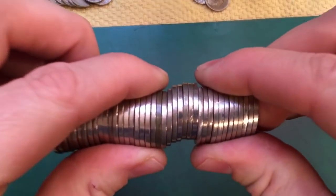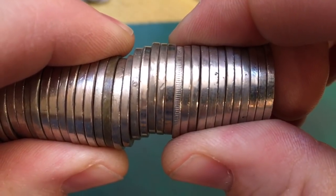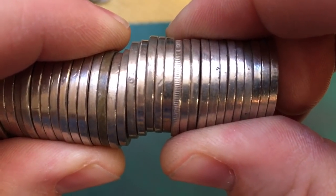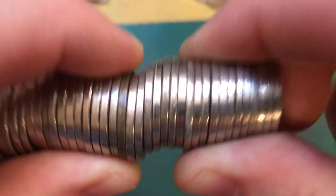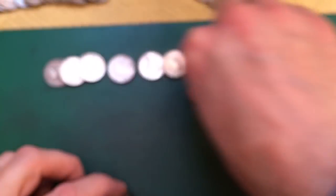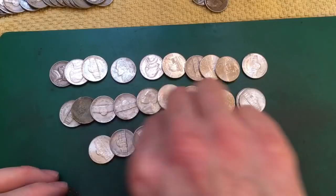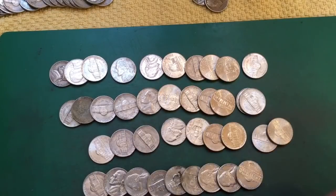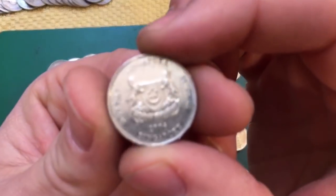All right, we've got an interesting coin here. Obviously a foreign. We've got a reeded edge, and we've got a dark one there. That could be silver. So a couple interesting things in here. Let's go ahead and spread these out. Let's see, here we go. What do we have here?